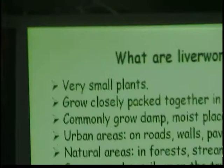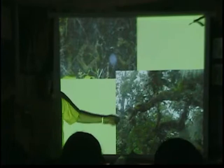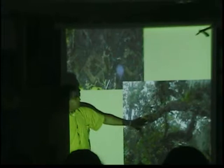This is just to illustrate that they're also early colonizers. This is actually a soil bank, and a liverwort, this is a liverwort, actually occupied that soil first. So they're really important colonizers. And then together with mosses, mosses and liverworts, as you see in the tray there, in pictures from the tropics, they're clothing the trunks of these trees.